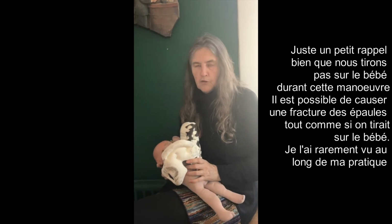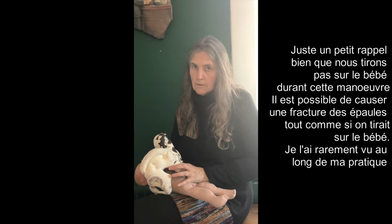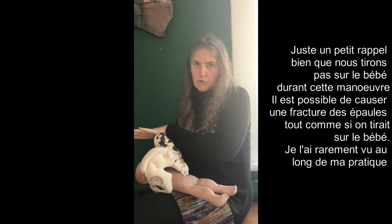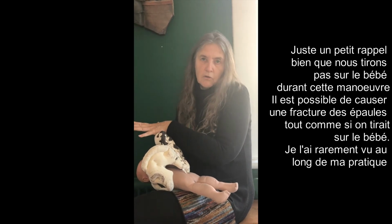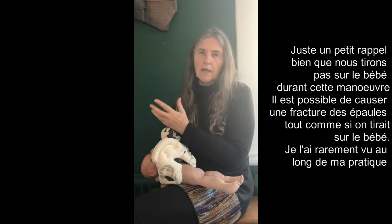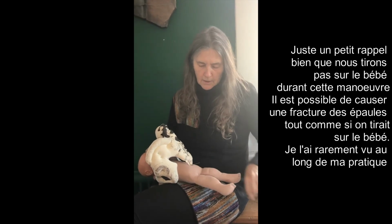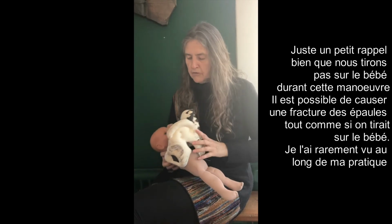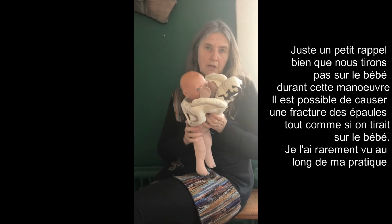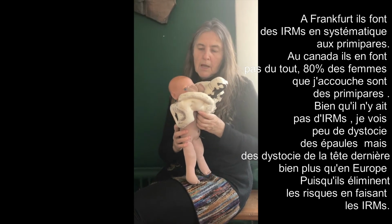There's some concern that if you do that, even though it's not pulling, it's pushing from above. We always say power from above. You can use oxytocin as well, but as midwives we tend to use less oxytocin, and I tend to use more mechanical things. As you're doing that, it is possible that you could cause the same trouble with the shoulders that you do when you're pulling. But it hasn't been my experience that that's a real problem.